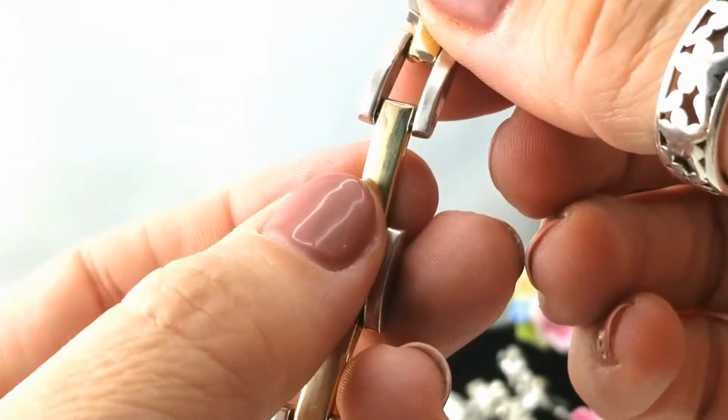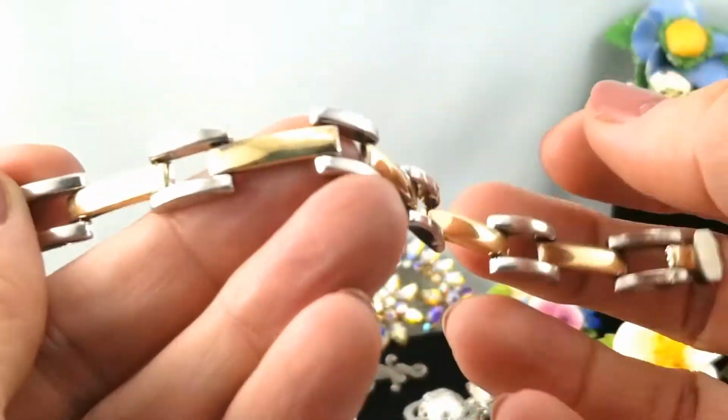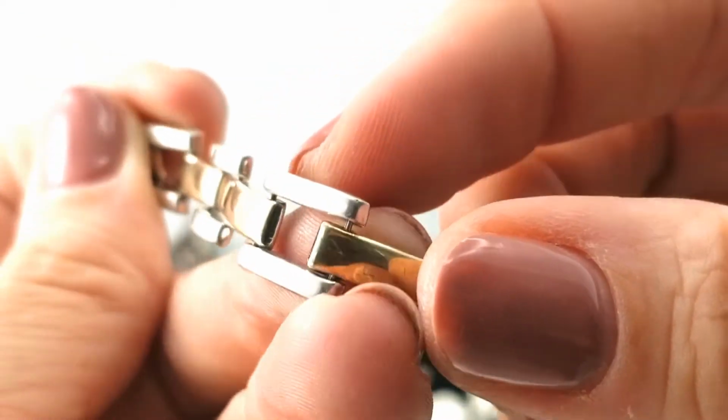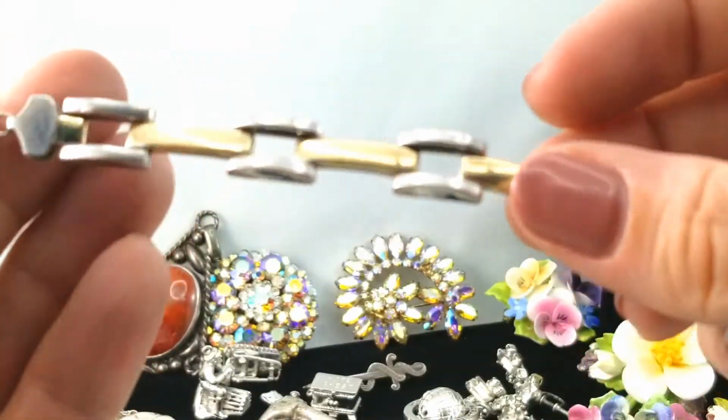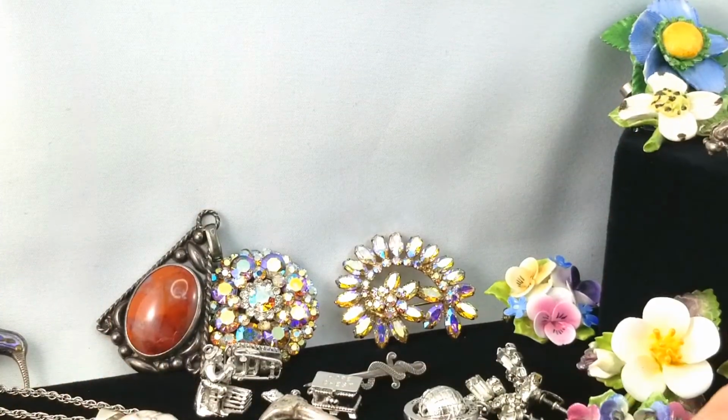filled and sterling silver. Now you can see this is caved in a little bit here. So it's seen some wear. Being a hollow link like that, it's susceptible to that sort of damage. And next up is another, oh, it's snagged. Hang on.